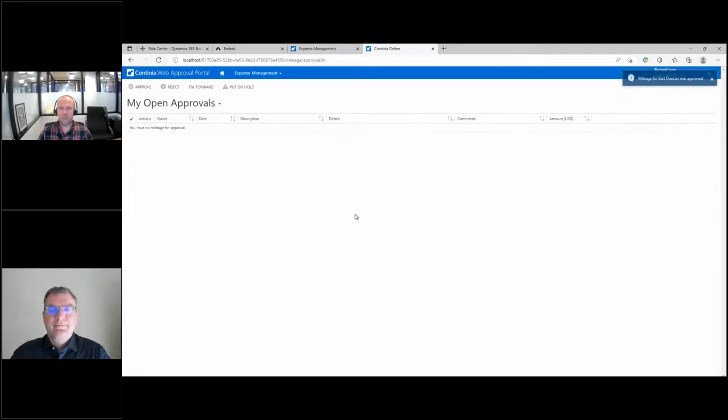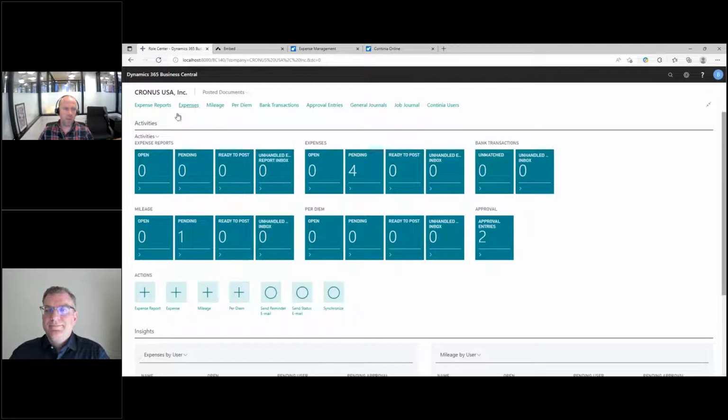We always keep a map of the route as well, so you always have that also for auditing purposes. Now, when we're back in BC as an admin and I refresh the screen, you can see one expense is ready to post and one mileage is ready to post.